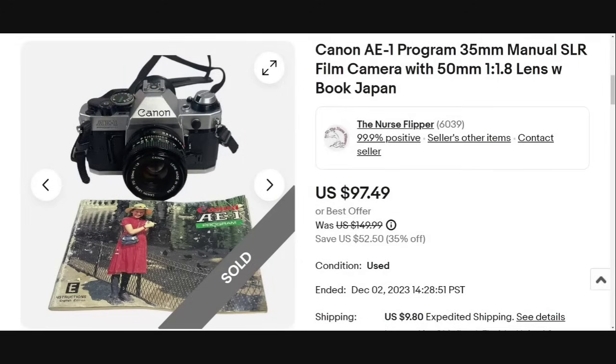So this first one is definitely something you need to know. I actually have another one to list. This one sold in under a week. This is a Canon AE1 35mm SLR camera. This one was made in Japan. It does have the original book with it. I have another that has more accessories in a Canon bag that I expect to sell for more.